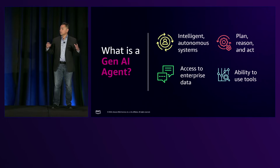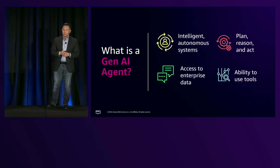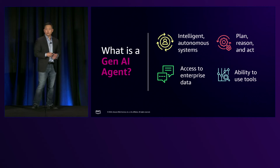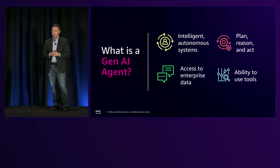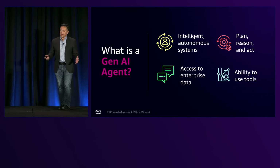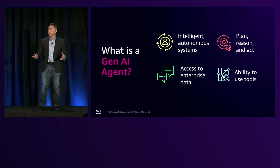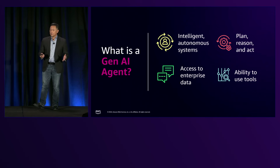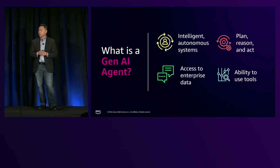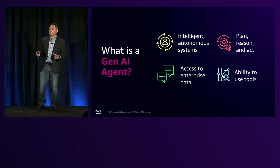So agents leverage large language models to interact with end users. They're capable of planning, reasoning, and acting, and dynamically executing multi-step workflows. When many of you build agents, we've spoken to many of you and learned about your use cases, you grant them access to enterprise data systems, things like documents, wikis, databases, and so forth. You also configure agents to use tools to do things like search the web, access enterprise APIs, retain memory and context, and of course, guardrails to safeguard your agentic workflows. So to drive the point home, let's take a look at some of the most common use cases that you've told us about.